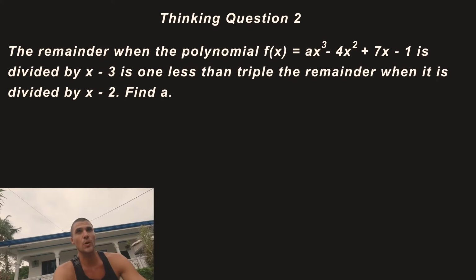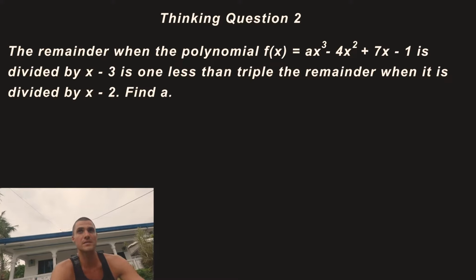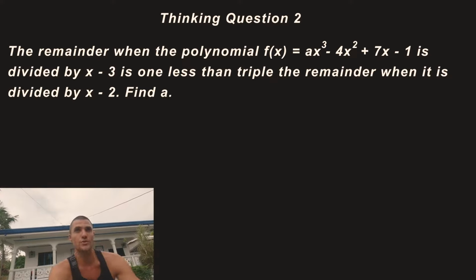So in this particular question, we are told when the polynomial f of x is divided by x minus 3, the remainder from that is going to be 1 less than triple the remainder when the same polynomial f of x is divided by x minus 2. And what we have to do is find the missing a value in the polynomial. There's only one coefficient to solve for.